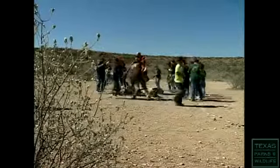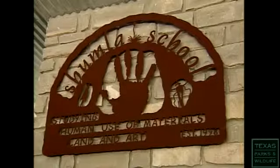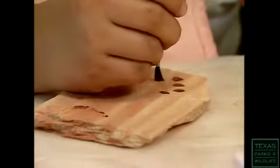Since we began our project, we've reached over 6,000 children and 4,000 adults, and it's just continuing to grow. This is called yucca root. Yucca root is also called soap root. We have seen an increase in student scores on their science TAKS test by 12 percentage points in just 1 year of programs at Shumla School. And some very valuable kinds of learning are difficult to measure.